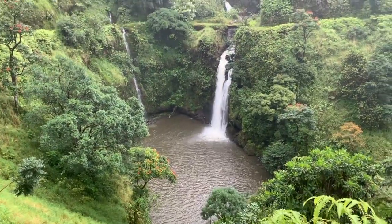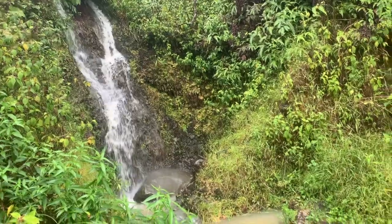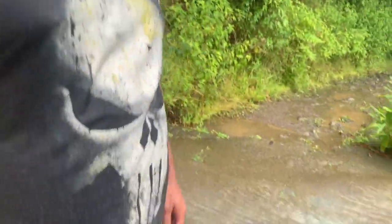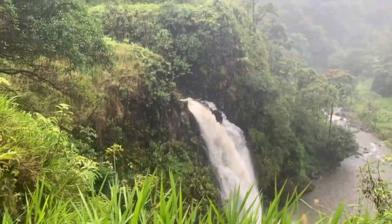I bet I can jump off that waterfall and make it high. The start of a flat spread. You want to keep going forward, but it's going to pick up and get really high, and you don't want to end up down there. Yeah, the rain's only going to pick up more.